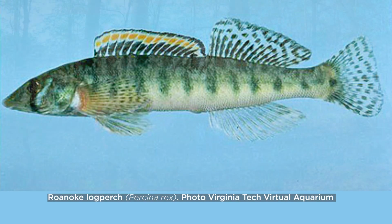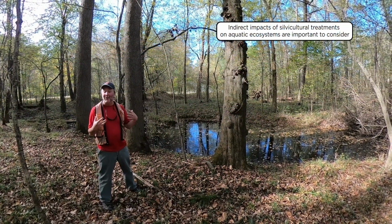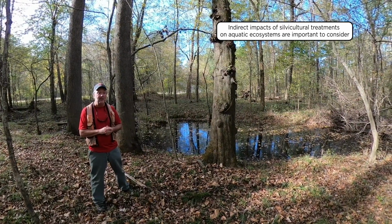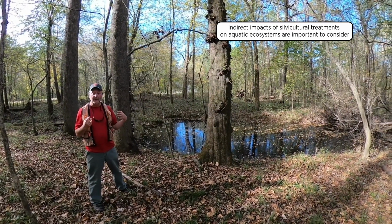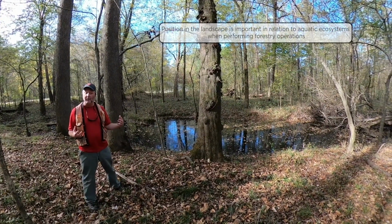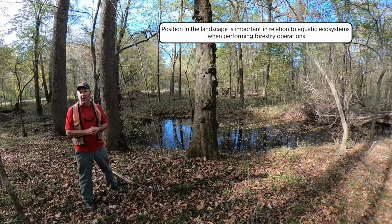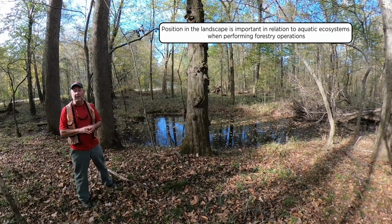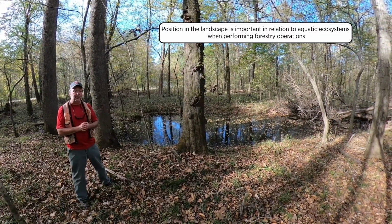However, you're probably not going to have skidders or any other equipment directly in the river, so we're talking about indirect impacts here. So again, it's important to know your landscape position. If you're working in a dry upland forest without any tributaries within a certain distance, you're probably going to be pretty safe knowing there's not going to be runoff.